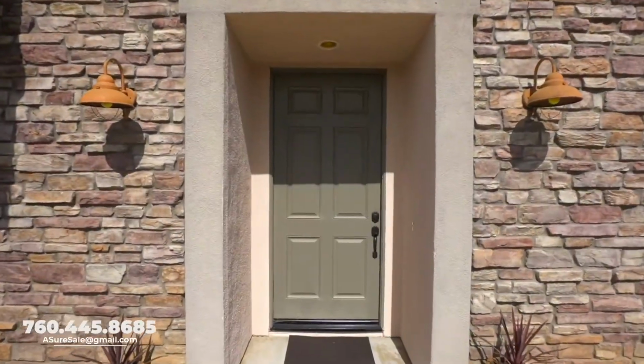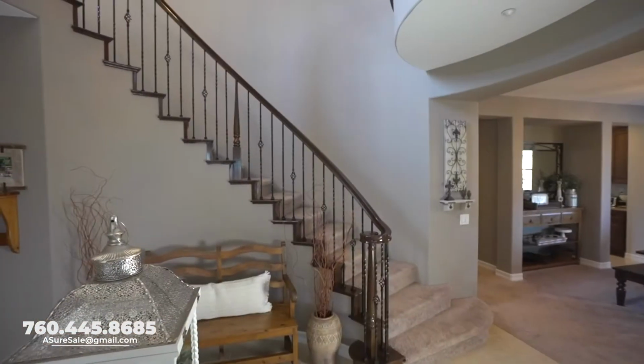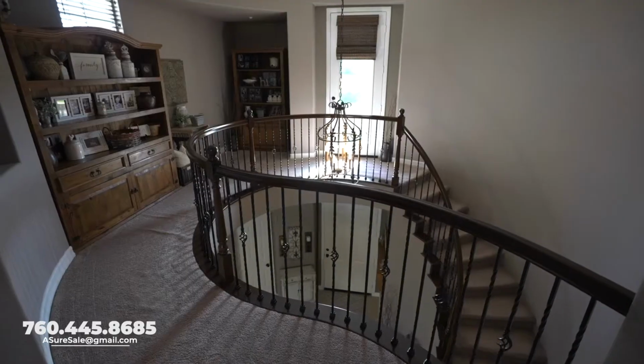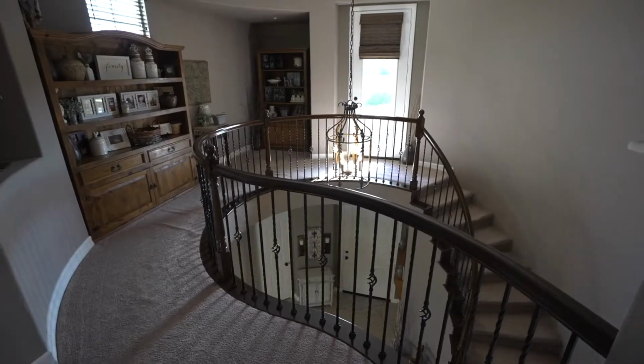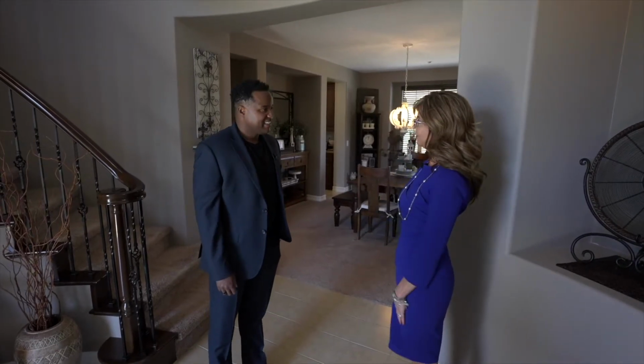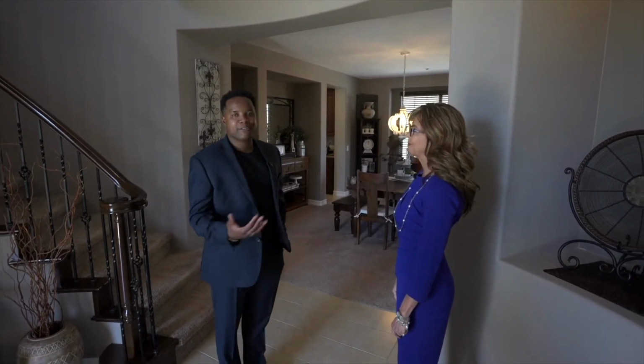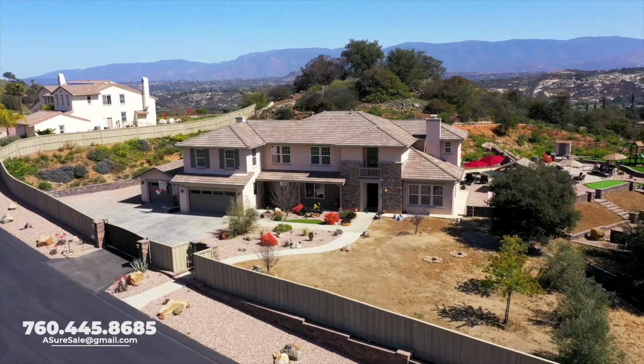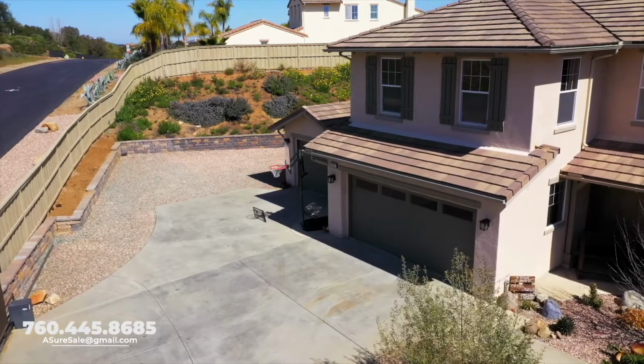Here we enter into the foyer. You'll see the lovely spiral staircase, wrought iron. That's one of two. So if you're on this side of the house, you can go right upstairs. Very nice, and you're looking for that convenience when you're living, and I can already tell this is a property that you're gonna get to do a lot of living in and not a whole lot of maintaining of.